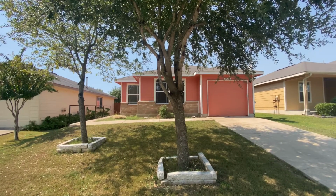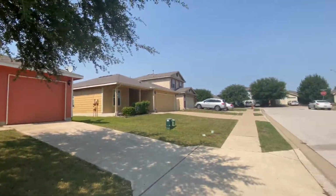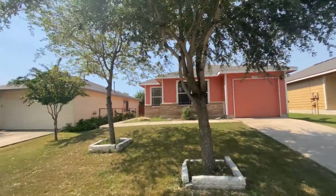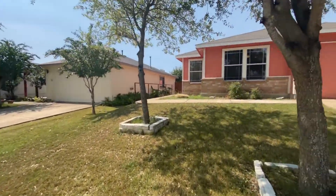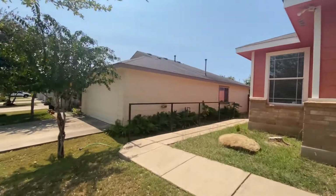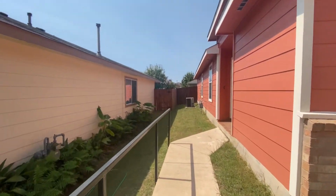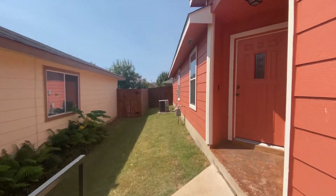I want to show you guys this cute little home. Nice little neighborhood here in Elgin. Let's go inside, I'll show you around. This is a 4-bedroom home. Nice floor plan.